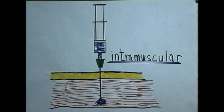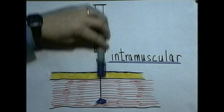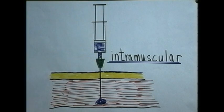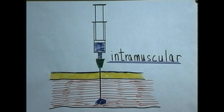Intramuscular injections are given using a longer needle, and it's given at 90 degrees to the surface of the skin. Here we can see the skin layer here, the epidermis and the dermis. The needle has penetrated straight through that, straight through the yellow layer, which is the subcutaneous adipose tissue, and the needle is giving the drug directly into a skeletal muscle.